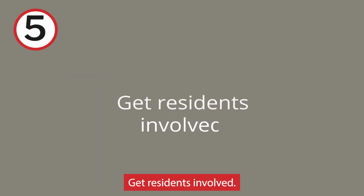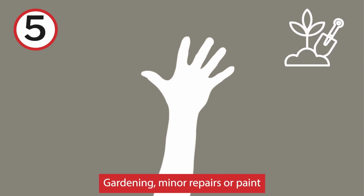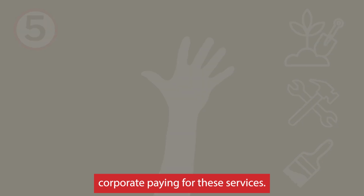Get residents involved. Encourage residents to volunteer for small maintenance tasks, gardening, minor repairs, or paint touch-ups to save the body corporate paying for these services.